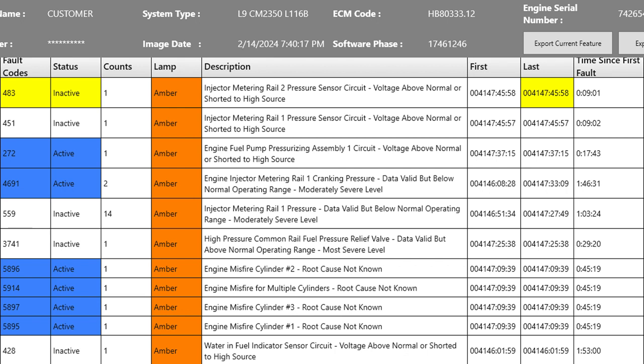Well, in this case, we took a look at the exhaust gas pressure sensor, and it didn't have any faults on it, but it was reading out of range. So we replaced that, and those faults went inactive after we replaced that sensor and ran it. Then we had to go back up and deal with our other 2 faults.